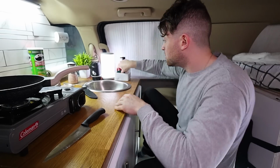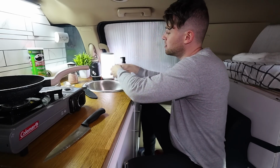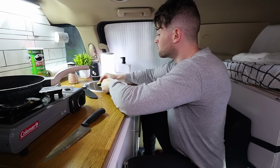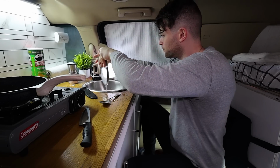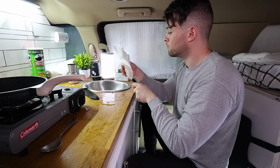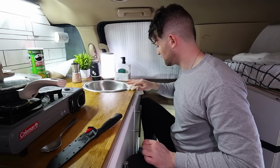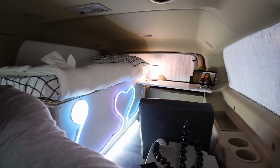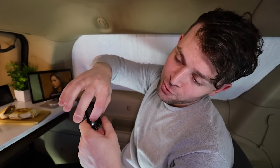Let me do the dishes real quick because it gets harder to do the dishes once the stains stick. Now we can enjoy our food in the back. Whew, it's actually way too hot, especially since I cooked, so I'm gonna, using the remote, turn off my diesel heater. All right, you guys.